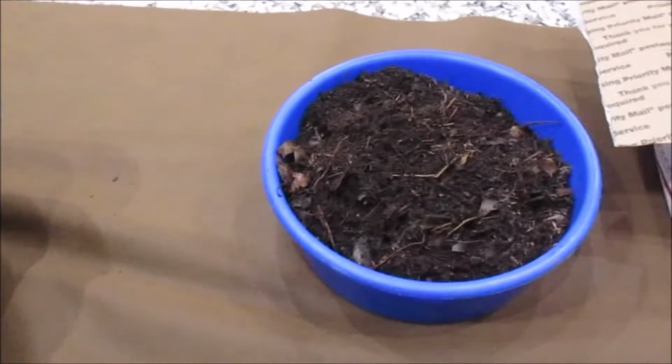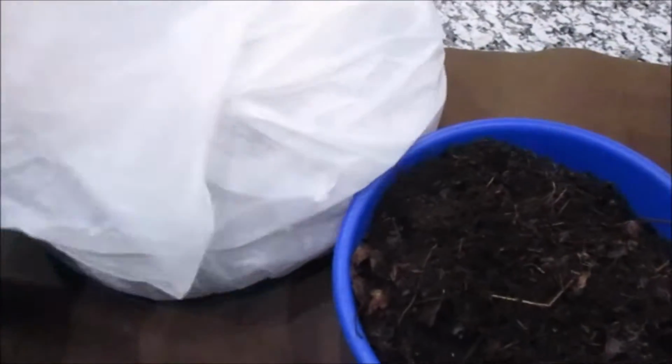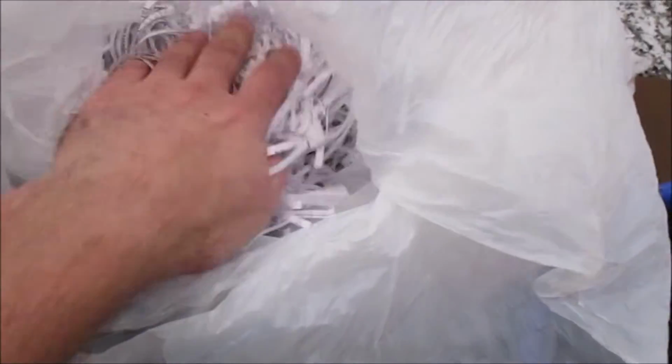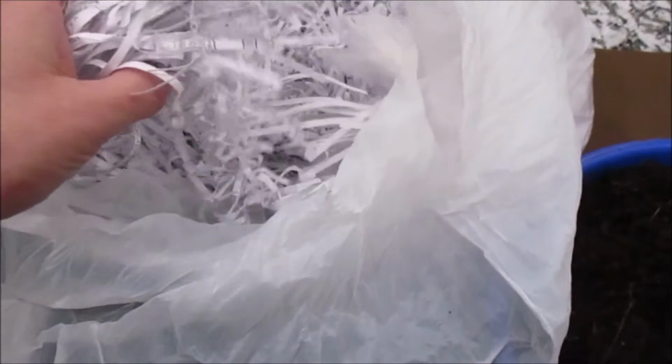If you work at an office or a place where they use a lot of paper, you're probably going to have access to paper. And to start this bin, I am using shredded paper. So I used about half of this bag. And this is pretty finely shredded paper. It doesn't really matter if it's chopped up into little pieces. I will say if you try to shred paper by hand, it does take a lot longer. So I like to grab paper that's already been shredded from the office shredder.